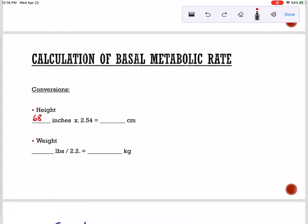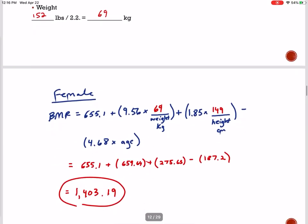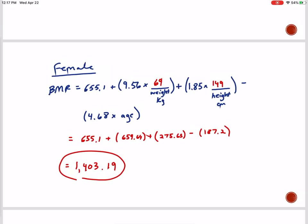To do height in centimeters, take your height in inches. So, for example, if someone's 5'8", they're 68 inches. 5 feet is 60 inches. So if you're 5'8", 68 inches. If you're 5'5", 65 inches. So you would take the number of inches times 2.54. This person would be about 173 centimeters. Take your weight in pounds. Someone's 152 pounds. We divide by 2.2 and we get 69 kilos or kilograms. So you'll need to do that for yourself. Feel free to pause the video to do that because you'll need these numbers.